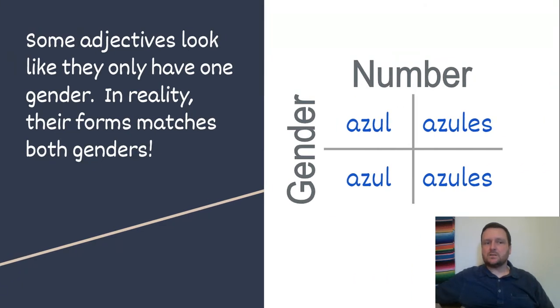Some adjectives look like they only have one gender. For example, blue is azul. And students think, oh, which gender is it? It matches both genders. So whether we're modifying something masculine, we use azul. If we're modifying something feminine, we can use azul. It does have a plural form, azules. The same can be said for verde, green, or gris for gray.